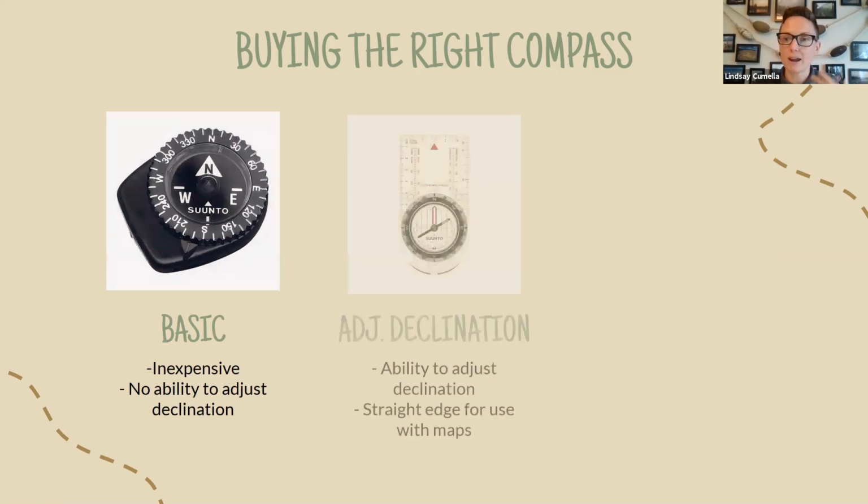If you want to actually be able to navigate with a compass though, what you want is at least this sort of simple model here. It has the ability to adjust declination, which is just absolutely key, and it has that straight edge on the base plate for you. So this is the one that we use in our classes, about $45 at most places, somewhere in that range.